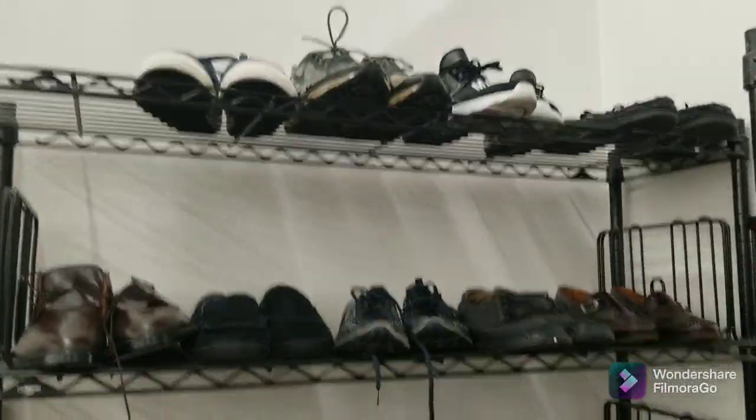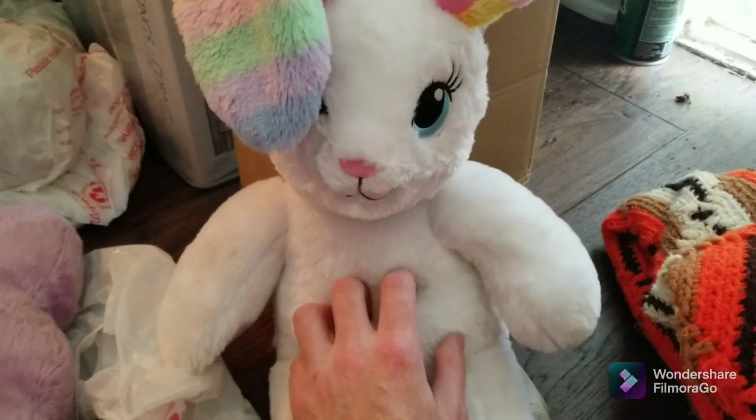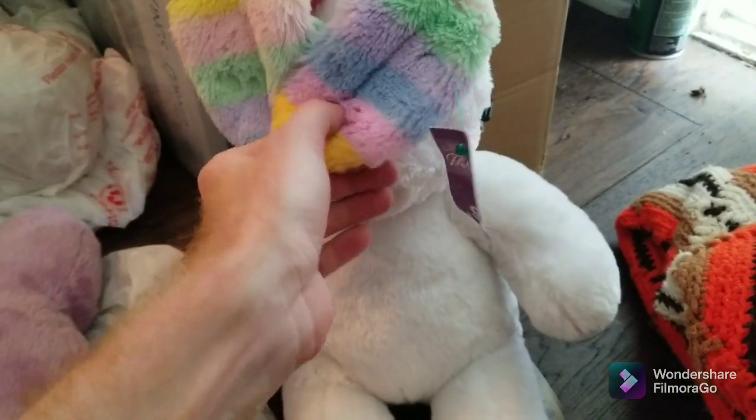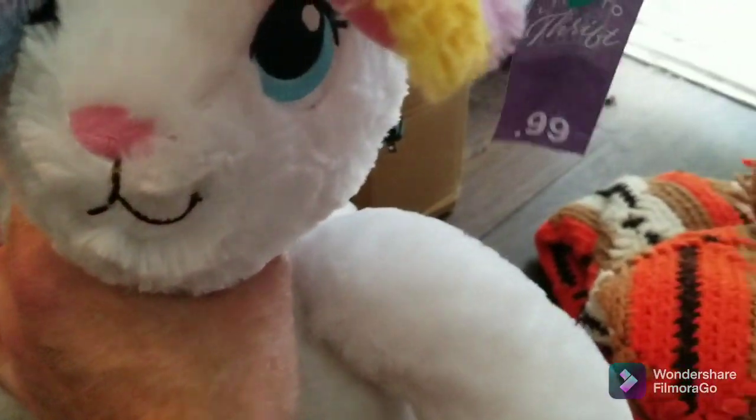I just pick up the one little stuffed animal. At the second stop, I got this little bunny. This kind of Easter themed Build-A-Bear plush, but this one is going for around 20 bucks, so I picked it up, and I only paid 99 cents for it. 99 cents at the Purple Cow.